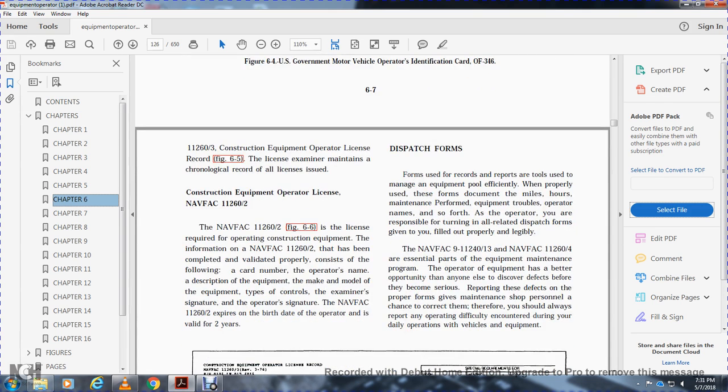Construction equipment operating license, Navy form 11260-2. For the license required for operating construction equipment, the information on Navy form 11260-2 has been completely validated and properly considered for the following: card number, operator's name, description of the equipment, the make and model of the equipment, the type of controls, examiner's signature, operator's signature. Navy form 11260-2 expires on the operator's birthday and is valid for 2 years.